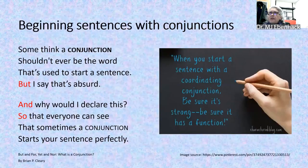Beginning sentences with conjunctions. Some think a conjunction shouldn't ever be the word that's used to start a sentence, but I say that's absurd. And why would I declare this? So that everyone can see that sometimes a conjunction starts your sentence perfectly.